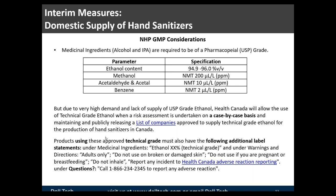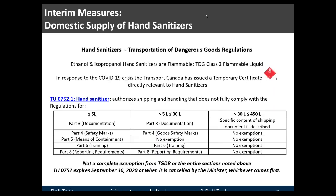They then publish on the website the name of the company and the grades of technical grade alcohol that are being accepted for use. And then you have also additional label requirements if you're using that grade, including this warning, or not warning, but advising the consumer that it's technical grade, additional requirements that the label says for adults only, don't use on open broken skin, don't use if you're breastfeeding, do not inhale, and a phone number to report adverse reactions.